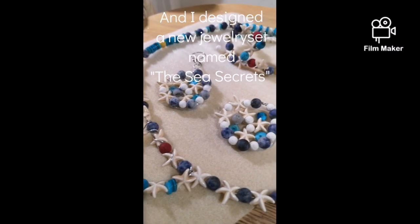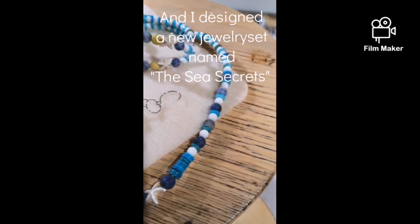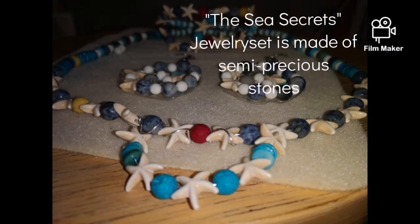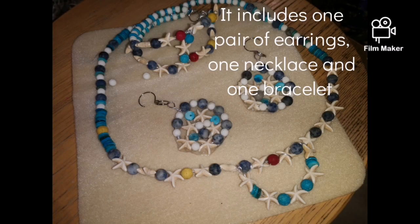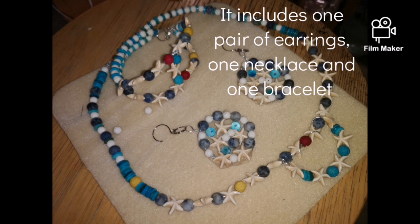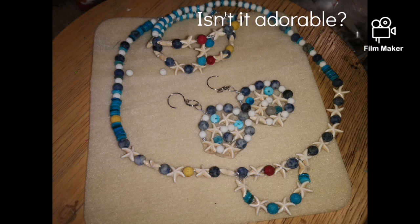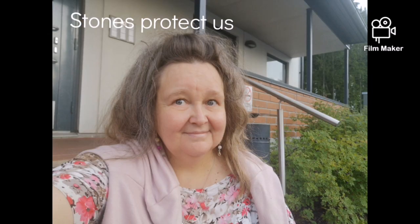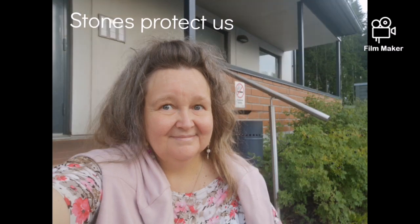And I designed a new jewelry set named the Sea Secrets. The Sea Secrets jewelry set is made of semi-precious stones. It includes one pair of earrings, one necklace and one bracelet. Isn't it adorable? Stones protect us from night's horrors.